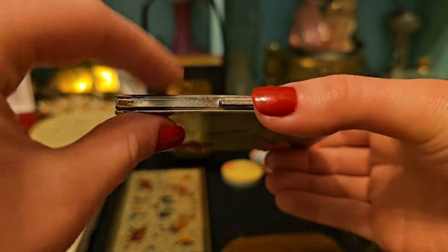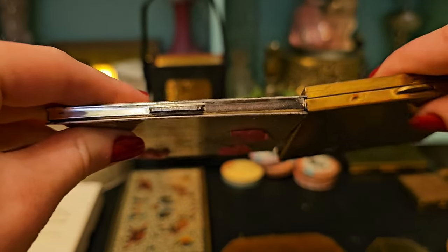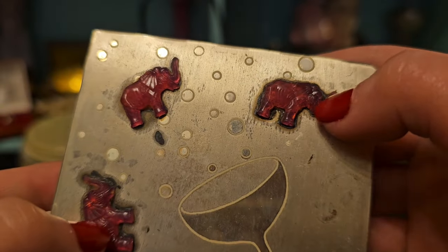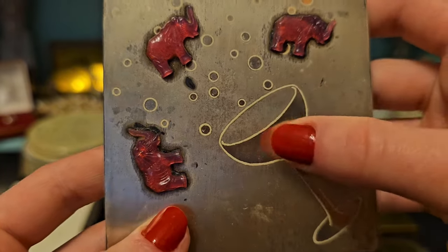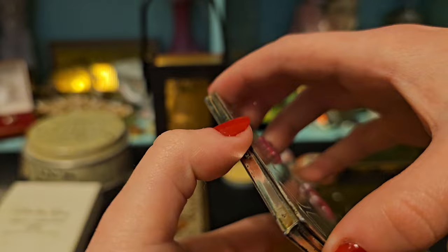There's this one. It's so thin. Look at that. Compared to this one. It's ridiculous. But I don't know if these elephants are original to it. Because they look like they were glued on. And I don't really get the theming of like a liquor and elephants. I don't know. Anyway.